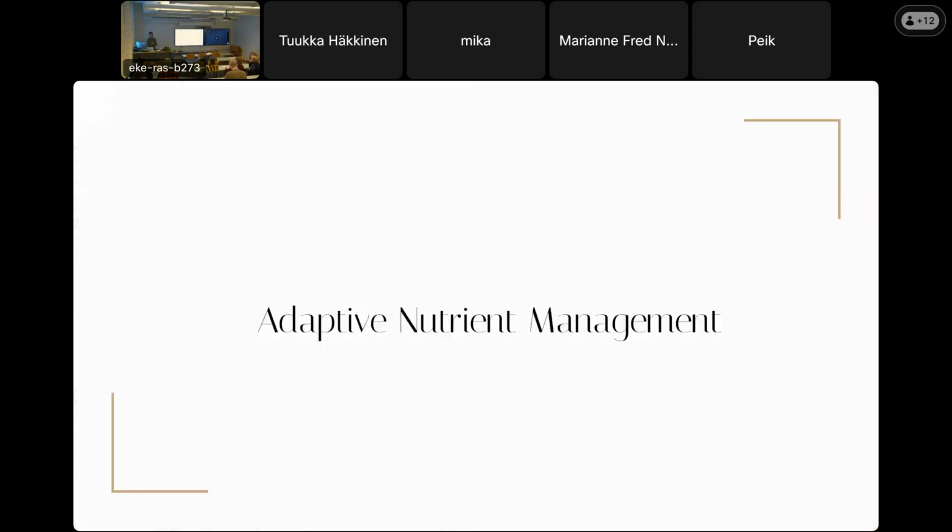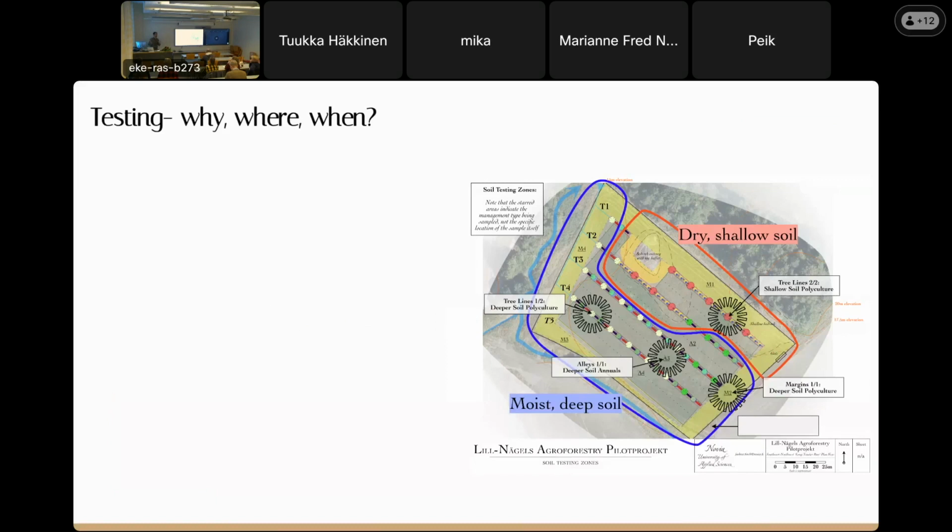Adaptive nutrient management. Now, I understand that farmers already, in some sense, practice adaptive nutrient management, because you just don't do the same thing every year. It's probably illegal to do the same thing every single year. But what we're talking about here is adaptive nutrient management during the growing season, and with data from the plants to support those decisions. So let's talk about this a little bit. This is all available on the website, so I'm going to go rather quickly, just so that if you're unfamiliar with what we're trying to do: why, where, and when are we testing the soil at this project.